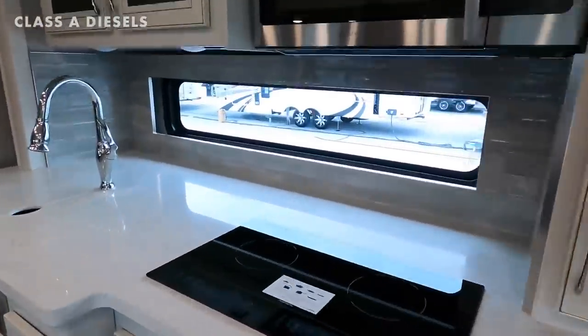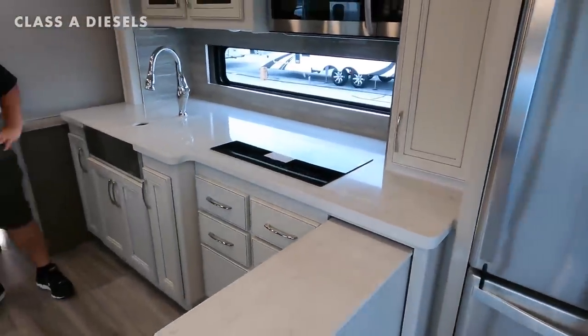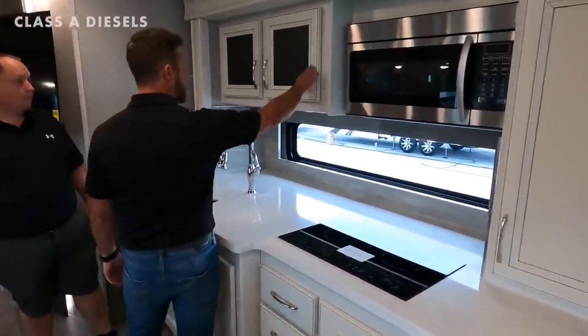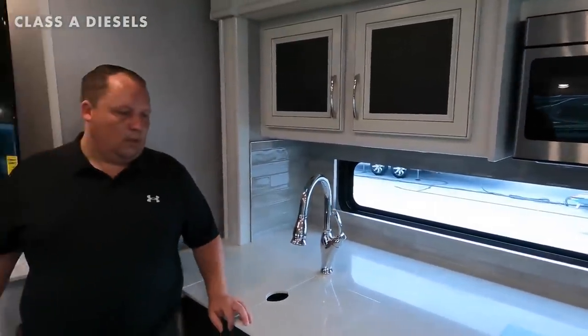What else we got going on here? It's like a pull-out peninsula. The 2022 wood is a winter fog. It's real similar to the Heritage that we had in 2021, but there's a gray glazing on it, so it holds up to fingerprints better. And then the gray accents.